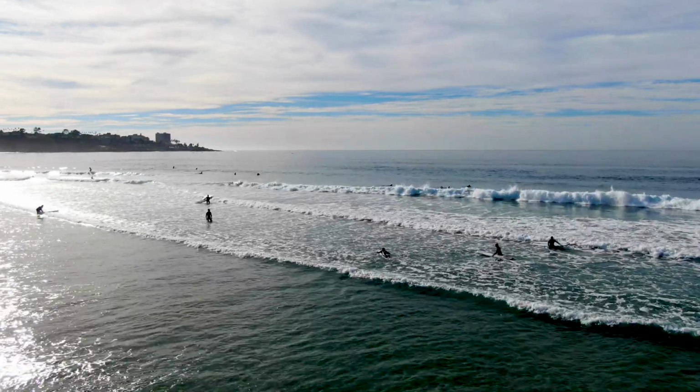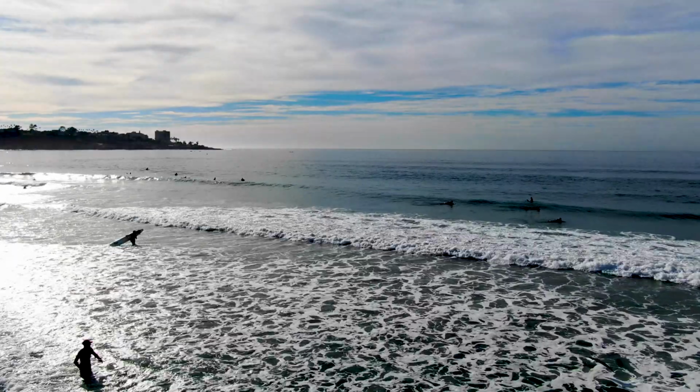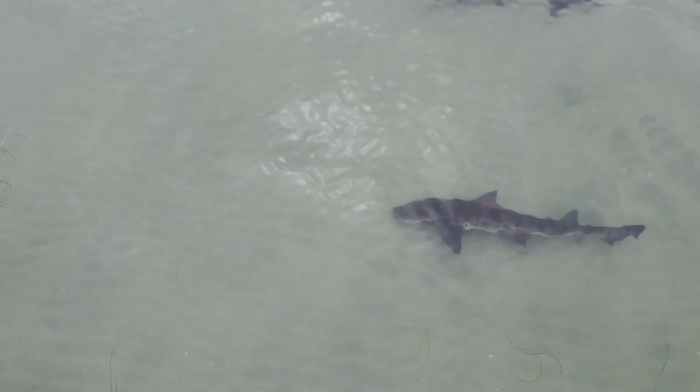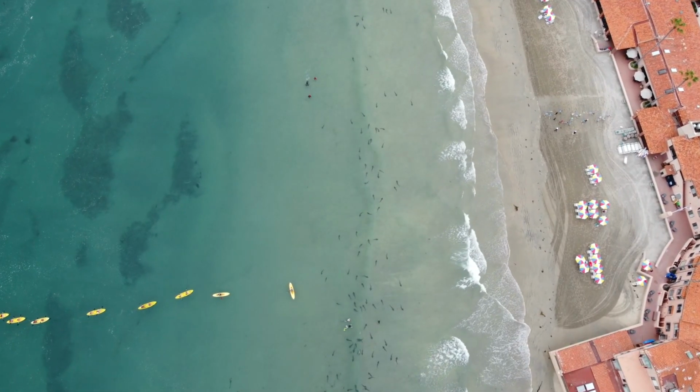A lot of people also come to this area to surf, although surf isn't the best at La Jolla Shores. There's also diving, snorkeling, and hundreds of leopard sharks that frequent the area at certain times of year. You'll see people swimming, surfing over them, people on paddleboards, kayak. And don't worry, leopard sharks are harmless to humans, at least most of the time.